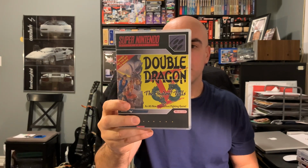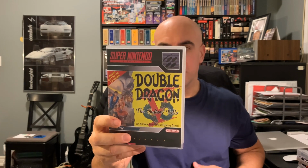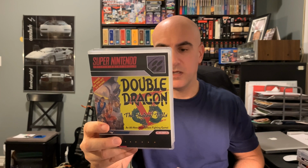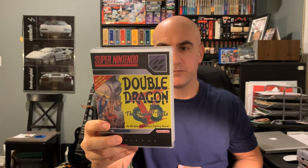Double Dragon 5, The Shadow Falls. But this is more like a Street Fighter style, that sort of combat tournament fighting game is the word I was looking for. I haven't tried this one yet. I'm not big into the tournament fighters. I just grabbed it because it was a Double Dragon title, per se.